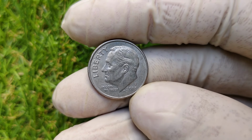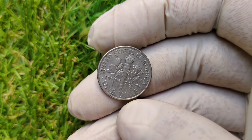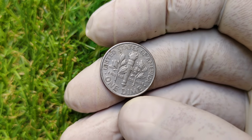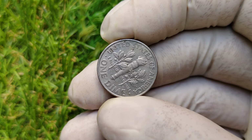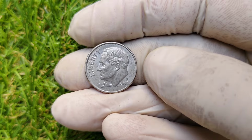While a standard circulated 2003 P dime might still be worth its face value of 10 cents, a pristine, high-grade version could attract serious attention and major bids in auctions. Let's take a closer look at the design features that collectors pay attention to.